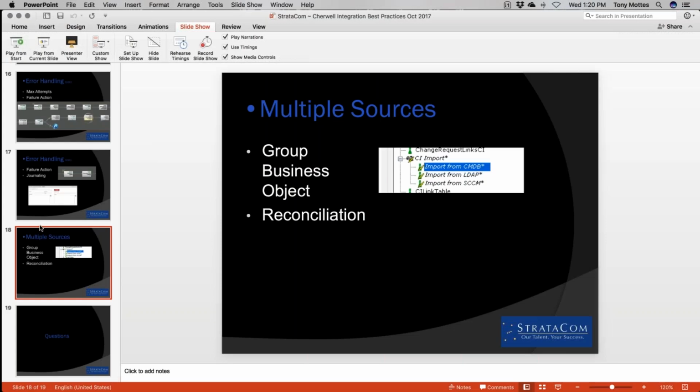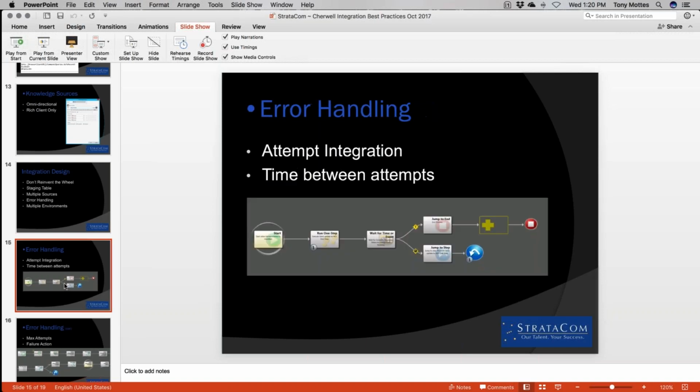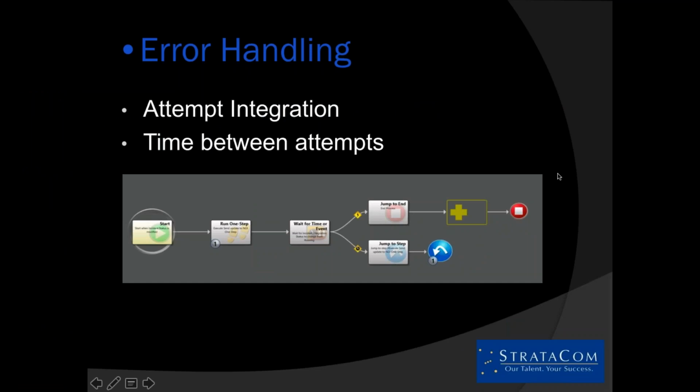Okay. Now I'm going to go back to error handling. Error handling from a web service standpoint is a great component, but certainly any of the things that I've been talking about here, staging table, multiple sources, error handling, can all be used with almost any of the integration technologies, right? There are certain things like Active Directory, where if it fails, you can run a one-step, so you can have some error handling on that. But certainly if you're doing an import using a one-step, or if you're doing web services, then you can take advantage of real robust error handling.